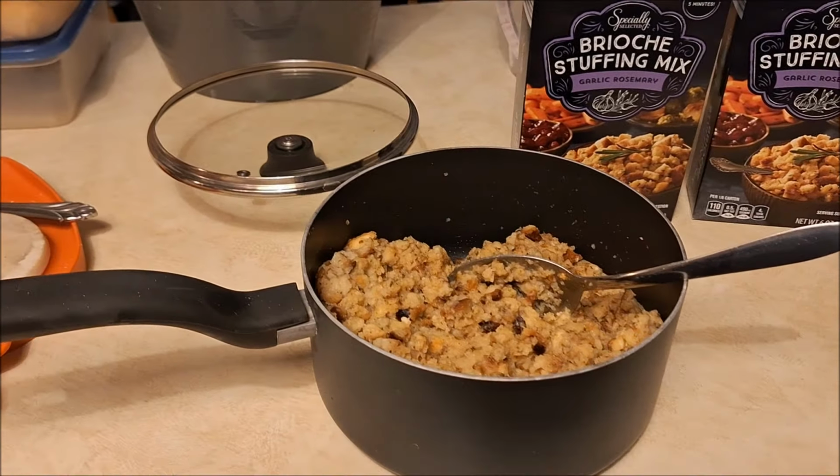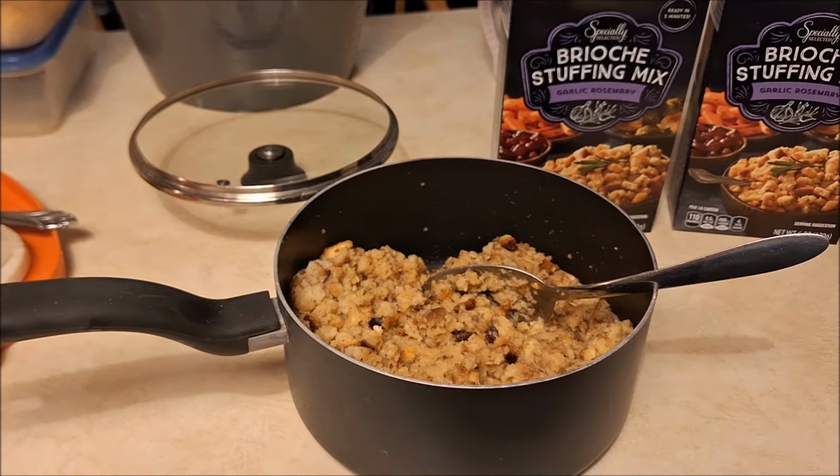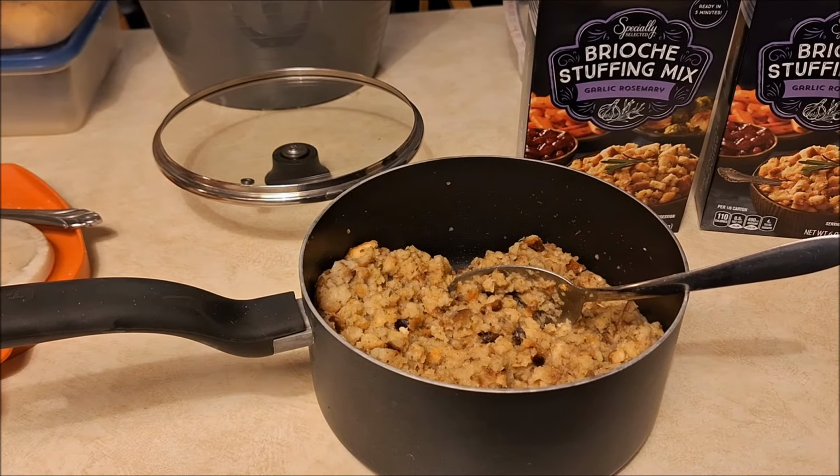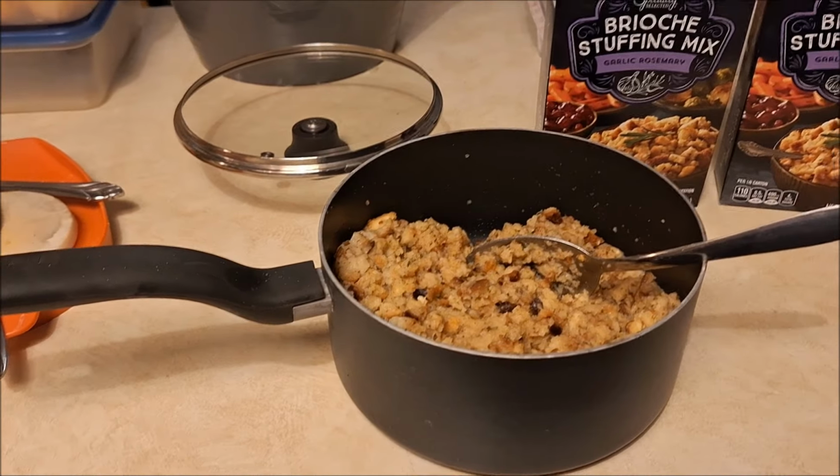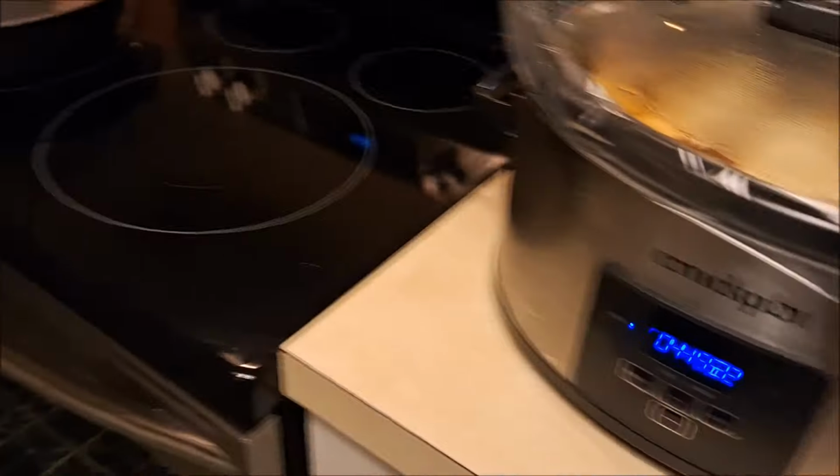I never really show you, but I do make vegetables too, but I just don't show that because all you do is throw them in a microwave. I keep the California medley, so I have that as well. So this is what we're having.